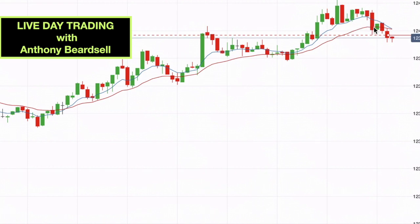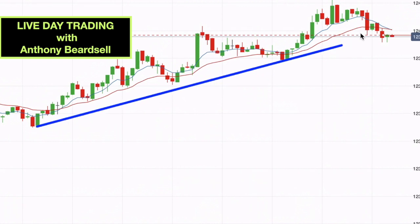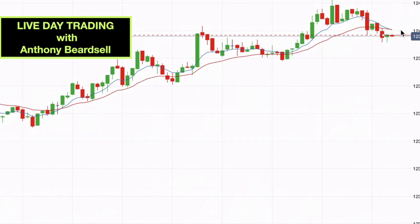And when we got 1, 2 inside bars following the big bear bar, both below this blue 8 EMA, exponential moving average, then when the market breaks the low of this inside bar, I'm looking to go short, which is what's actually happened. So important part of the trade, the beginning of the trade, you can see that this trend line is just about being broken now. So hopefully see a move down from here.